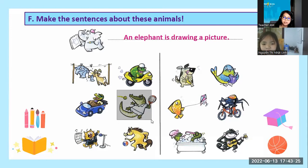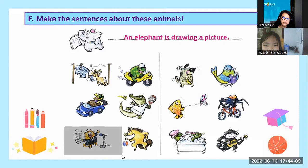What's the crocodile doing in this picture? It's a soccer. The crocodile is playing a soccer. Okay, the crocodile is playing tennis. It's not soccer. It's tennis. Bang, bang, bang, bang. Like that. Yes. What about this one?